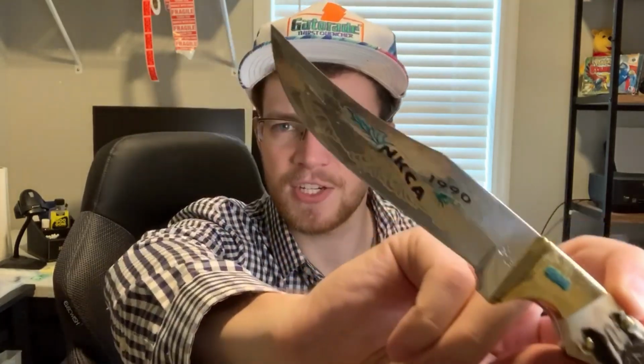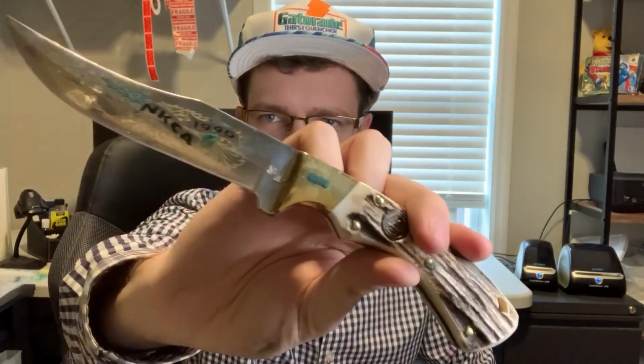Ooh, this guy is a limited edition, if you can see that at all. It says 1 of 1500 NKCA. That's always a good sign. It does have a little bit of corrosion and schmutz on there, but hopefully that will come off.